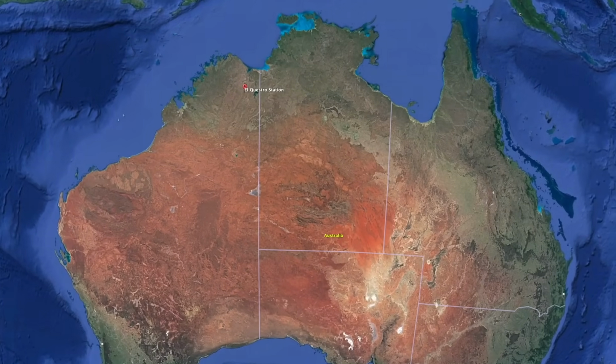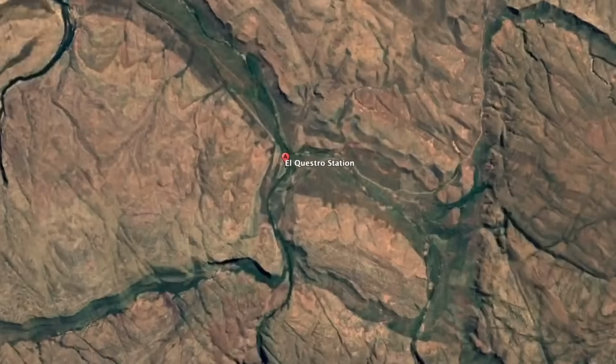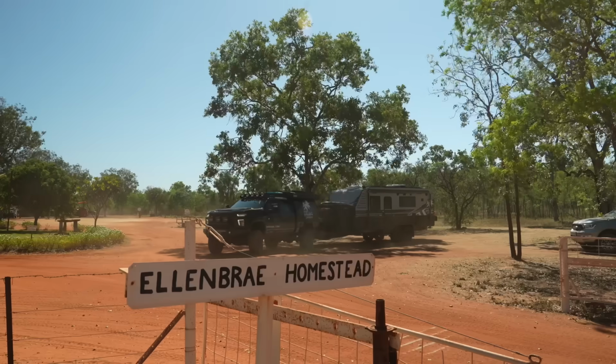Welcome to part 7 of our Gibb River Road adventures in Western Australia and part 1 of our El Questro adventures. It is a moving day. We are packing up the van, we are leaving Ellen Bray Station and making our way to El Questro.